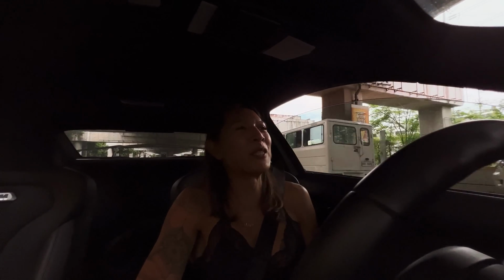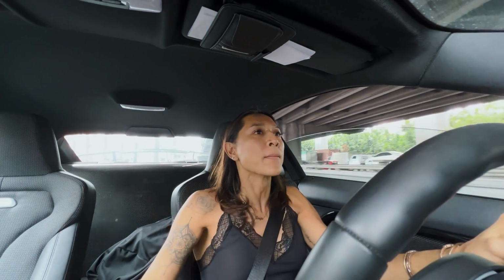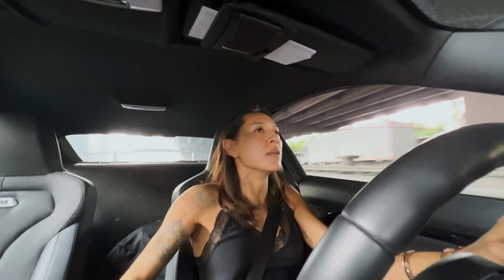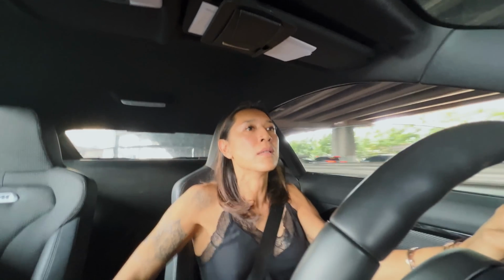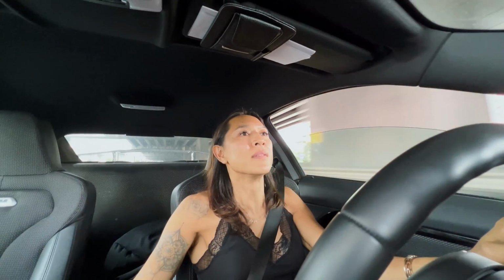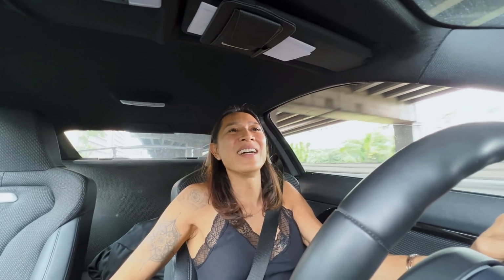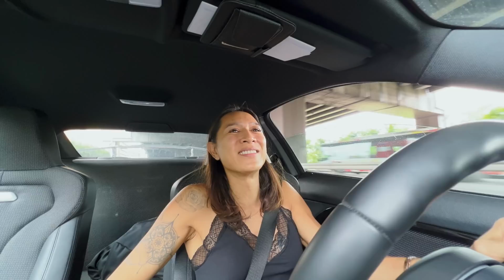Nothing like boost juice to wake you up. Highway looks clear. And that is our short pull. Awesome! Can't wait to bring this car back on track.